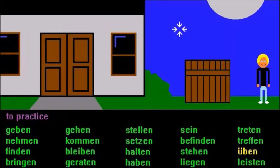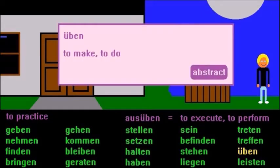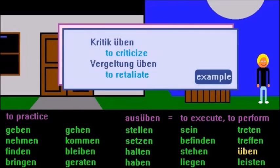Üben, to practice. To make, to do. Also worth mentioning, ausüben, to execute, to perform. Kritik üben, to criticize. Vergeltung üben, to retaliate.